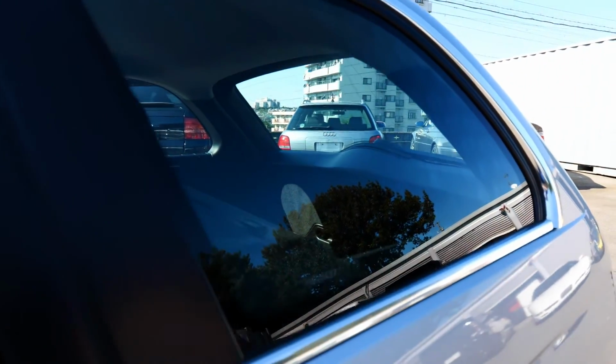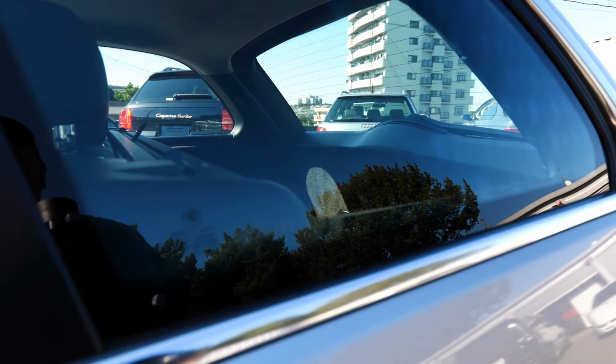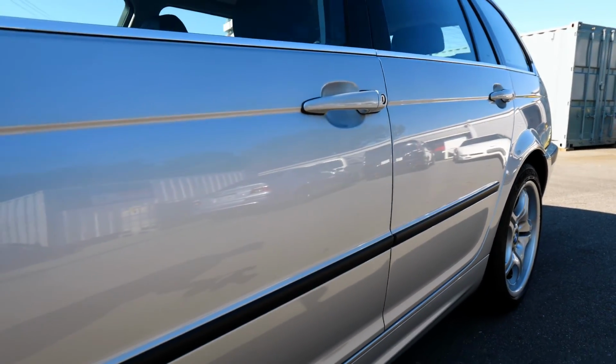Now all the glass around the car has this marking on it, which is PC20427, and that's actually part of the VIN number. So it's just a security thing, which is typical for Europe.